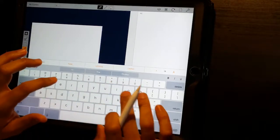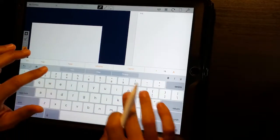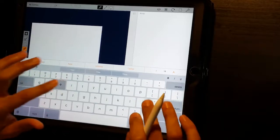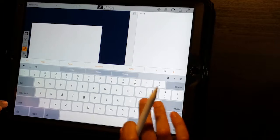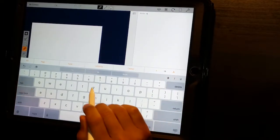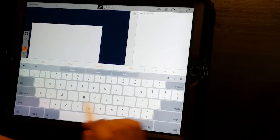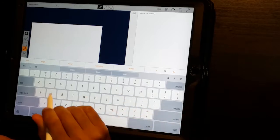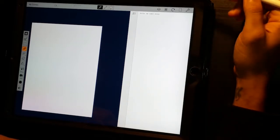So you already start going, title. You can start, what's the name of this story? And it already pops up as a title. See that? And I'm going to put, My Little Pony and Friends. Yeah, my comic story. Right, and it's there.